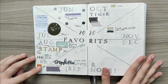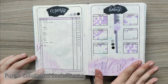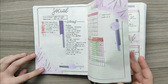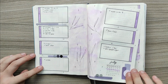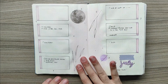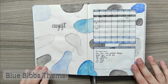These spreads that I am showing you right now are the spreads that I uploaded on my YouTube channel, because this notebook that you are watching right now is the first notebook that I decided to share on YouTube and on social media. Even though on Instagram I already posted some older spreads, I think that they look really good, and every spread, as I said before, has its own story. And this one, July 2020, was the first spread that I shared on YouTube, and I really liked it.